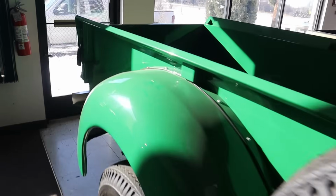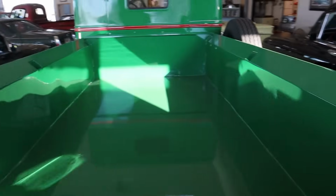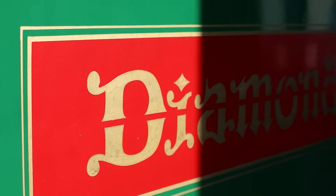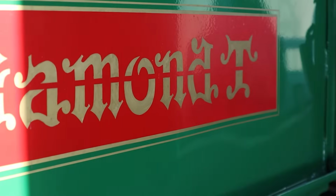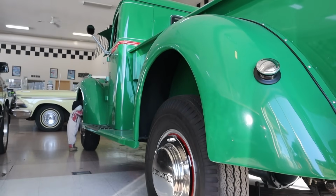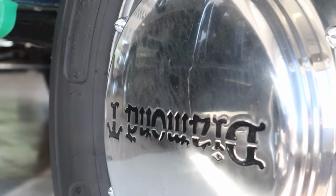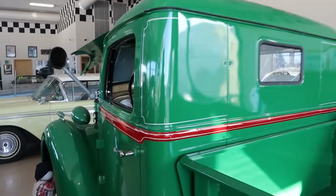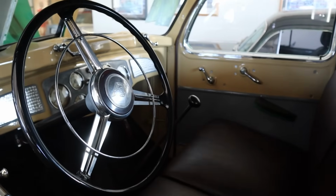Spare tire on the side here. The bed's looking real nice. Look at this Diamond T on the back here. This thing's awesome.